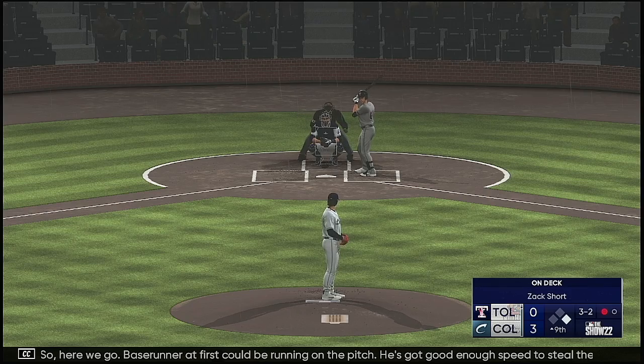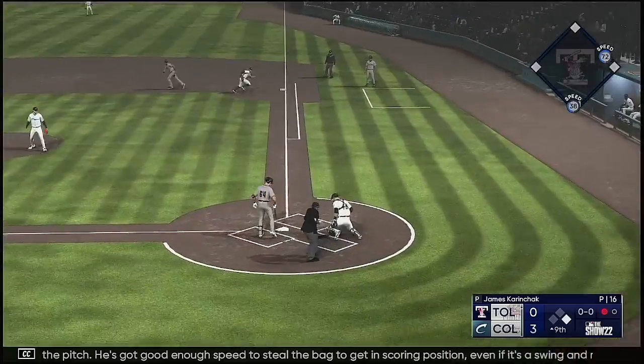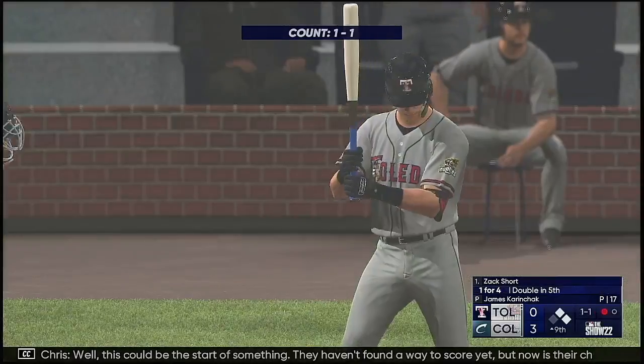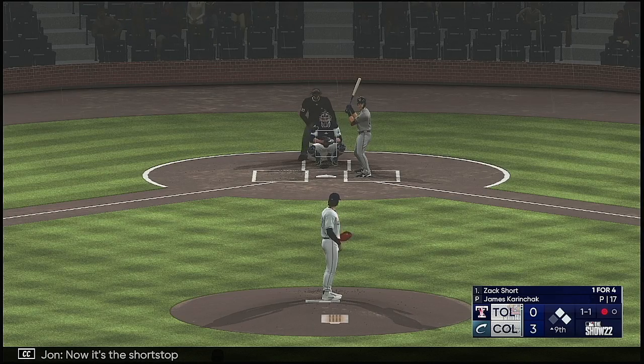Base runner at first, could be running on the pitch. He's got good enough speed to steal the bag to get in scoring position, even if it's a swing and miss at the plate. The 3-2 is off the outside edge, and that is ball four. Well, this could be the start of something. They haven't found a way to score yet, but now's their chance to change that. Now it's the shortstop, Zach Short.